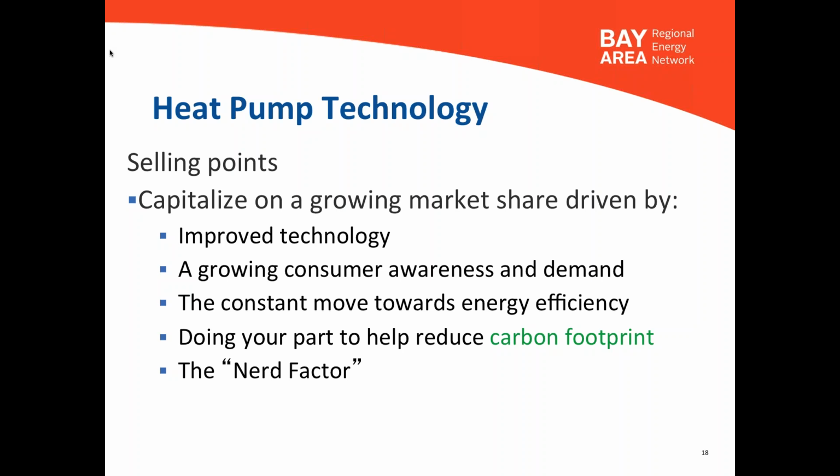You go, oh, the in-laws are coming next week. I better bump it up a couple degrees for the in-laws when they come over. Or my kids are coming home from college. I better bump it up like 10 degrees. Those kinds of things, that's knowledge. That's information that is what we need in order to achieve a zero net goal.